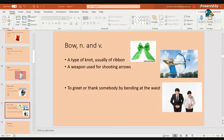However, for the one that we're looking at now, the verb and the noun are going to be pronounced differently. First, we'll talk about the noun, which has two most common senses. A bow is a type of knot, usually of ribbon. So you would tie a bow for your shoelaces and tie a bow in your hair. And then you have a bow, which is a weapon used for shooting arrows. You can see from the picture I've popped in there that the bow is that sort of string part of the weapon.